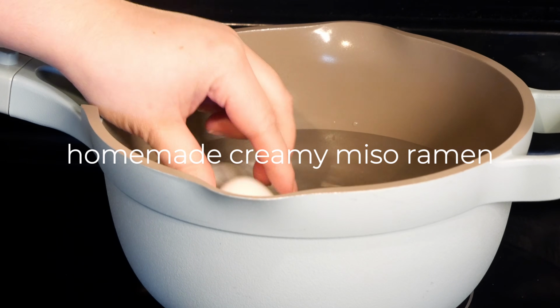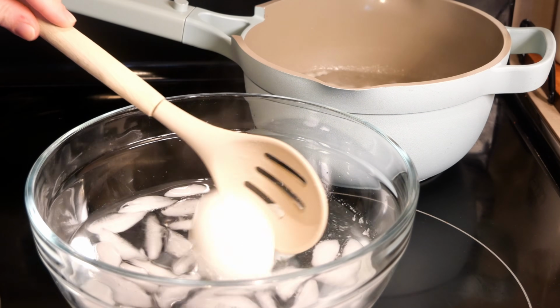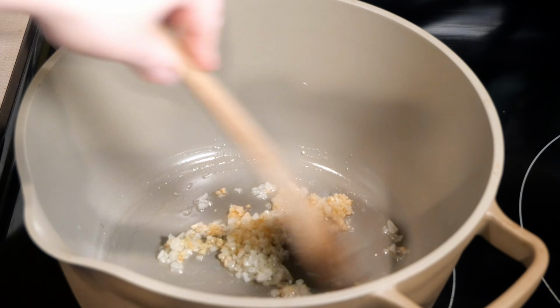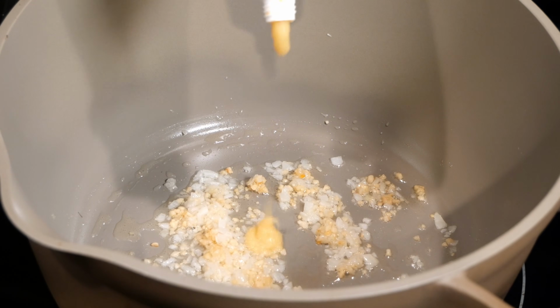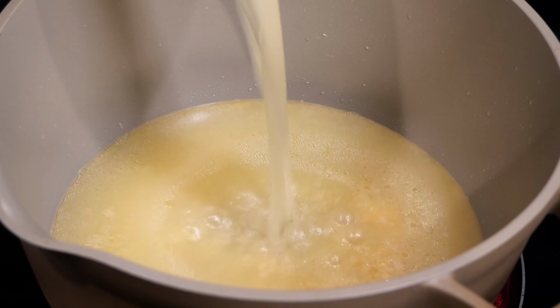The last meal that I made this week was homemade creamy miso ramen. My kids could eat ramen every single day if I let them. So I love to make it homemade because it's just so much more delicious. And even when you get it for takeout, it's really expensive. So I just prefer to make it at home.